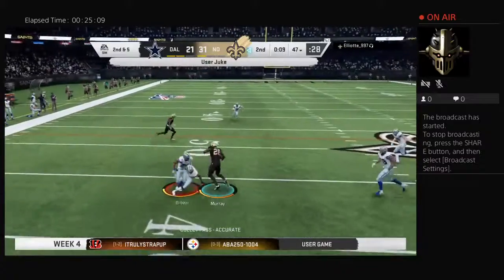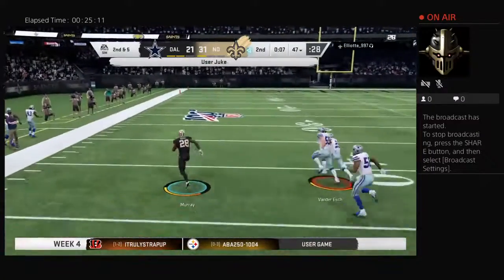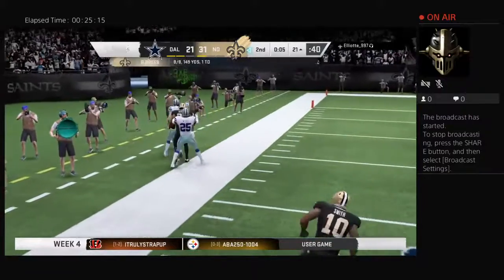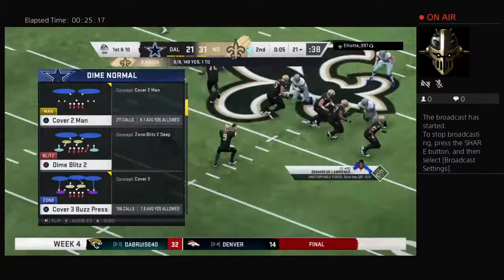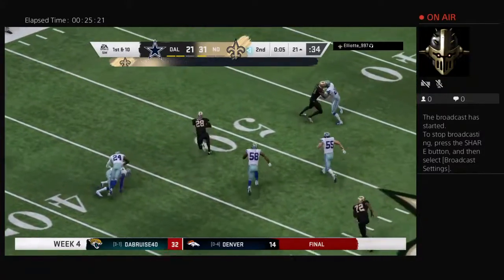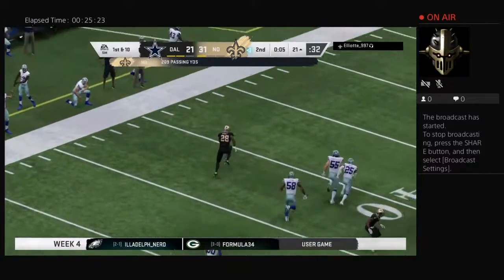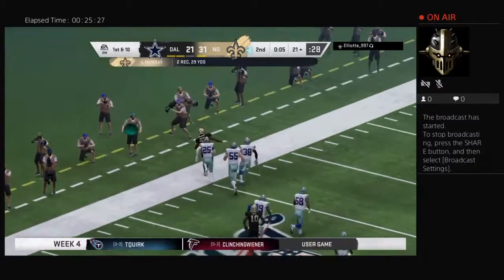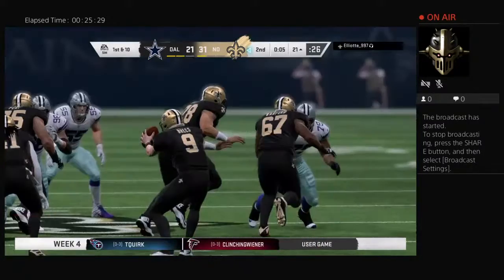Now a fake on the give here as they try the run-pass option. He's got a 1st down and then some inside the 40. He's going to go out of bounds, but he takes this one down just shy of the 20. Give him 32 on the play. That's another Saints 1st down. 1st and 10 at the 21-yard line.